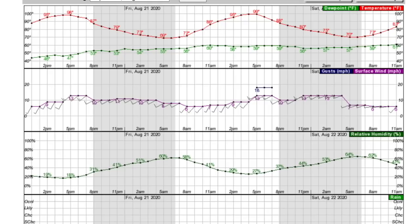So overall, I would say the forecast is encouraging. The temperatures are lower than what they've been in the last couple of days. Winds are remaining the same, if not going down a little bit, and humidity overnight is going up. So all those factors really are telling me that things are likely going to get better.